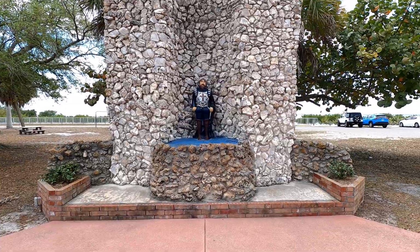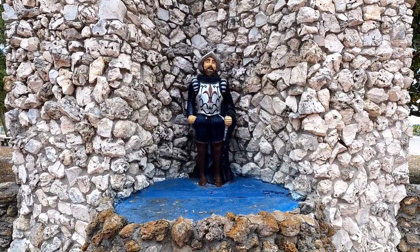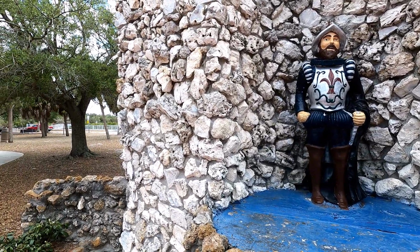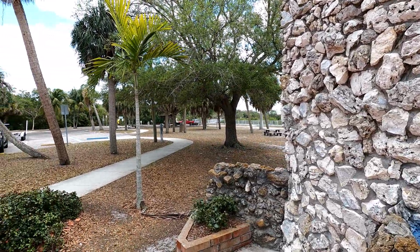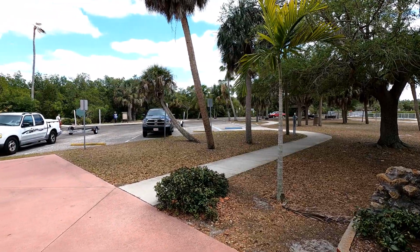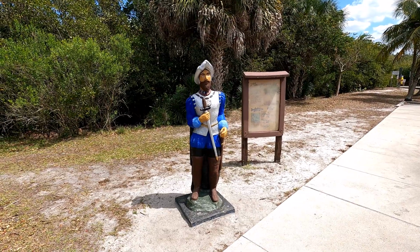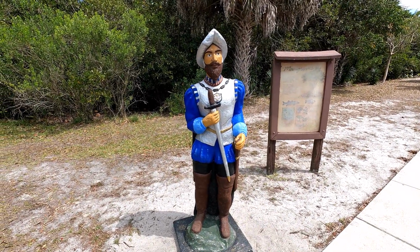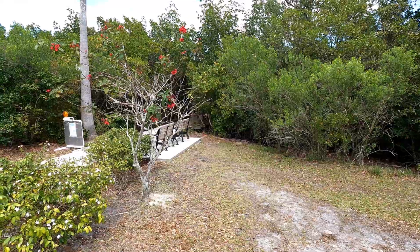Now we are in Ponce De Leon Park, still in Punta Gorda. There's a statue of Ponce De Leon in this park too. It's a nice small park. And one more statue of Ponce de Leon. And behind him is a nice boardwalk back through the mangroves.